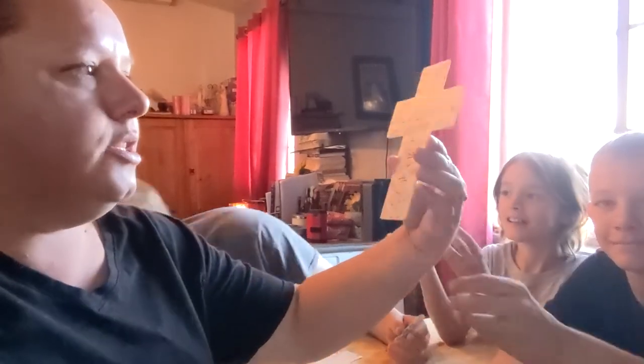So we will not be putting our Christmas tree up per se in the same way that we have in the past, where it's just out. We're trying to figure out what we're going to do still. But we're going to go ahead and decorate. These are really cool. These are from Hobby Lobby.